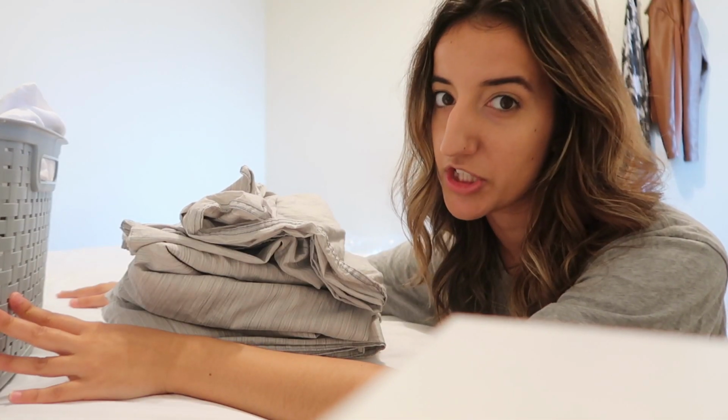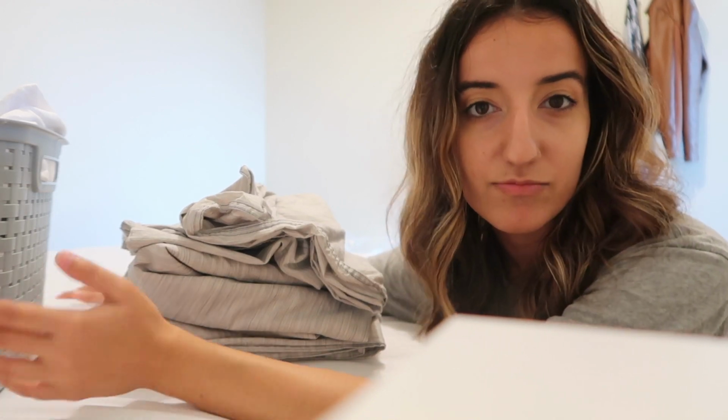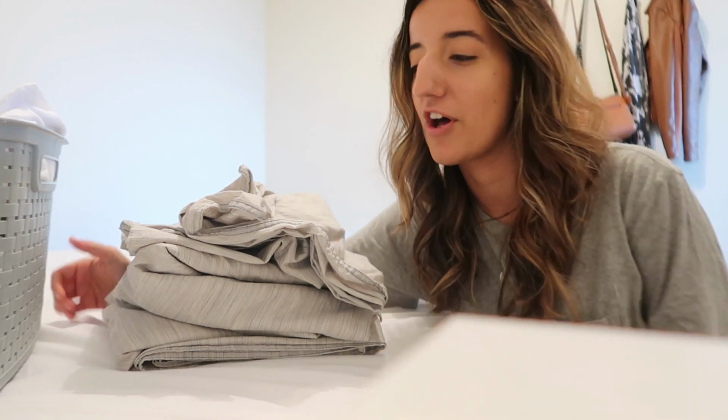I've also washed my sheets, which is another big thing you should do when you get new sheets, is wash them so that they're nice and clean and fresh and all the good things. I'm so excited to sleep here.